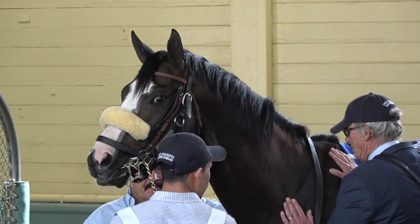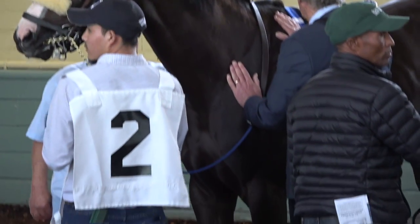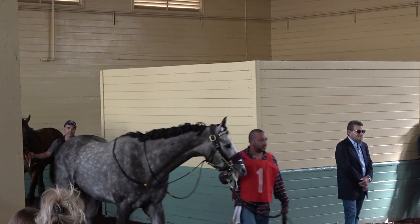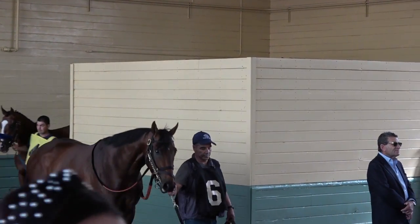He's got the markings of a Clydesdale with that white stripe and the white legs. Looking good. We're just trying to get a good shot. It's like John Shirreffs is doing his zen on that horse. Great. You can get straight in front of him.